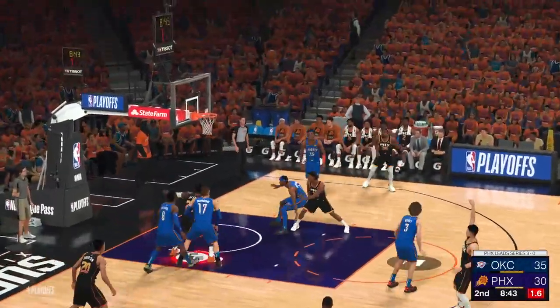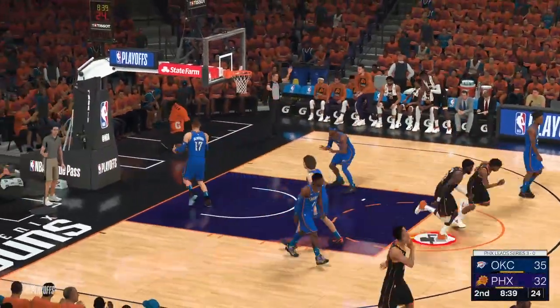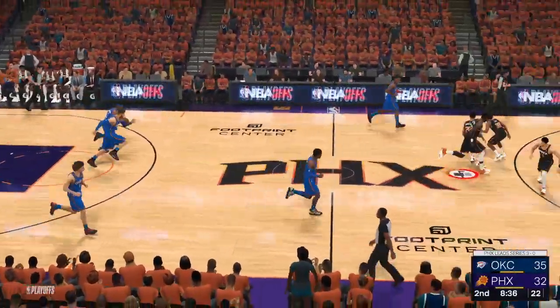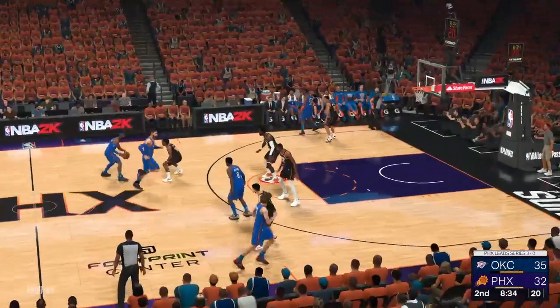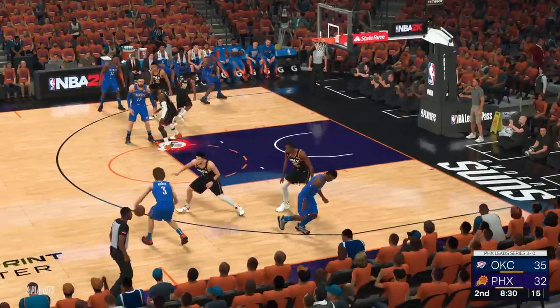The outside leaner. Here's Ayton. Ooh, he's looking comfortable now. 3 for 3. And guys, the way this defense is getting manhandled down low, you have to wonder if they're at 100% right now. Williams finds Giddey.